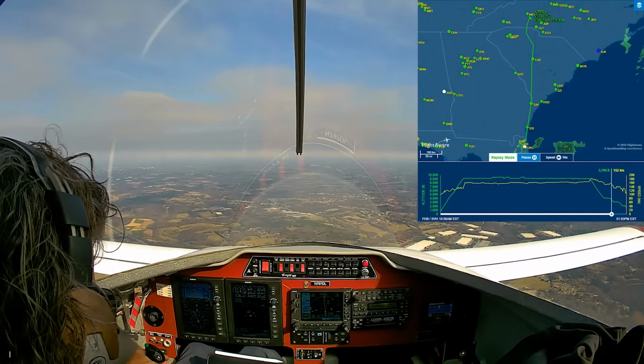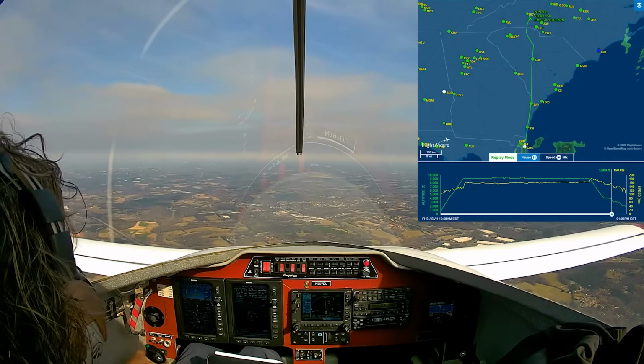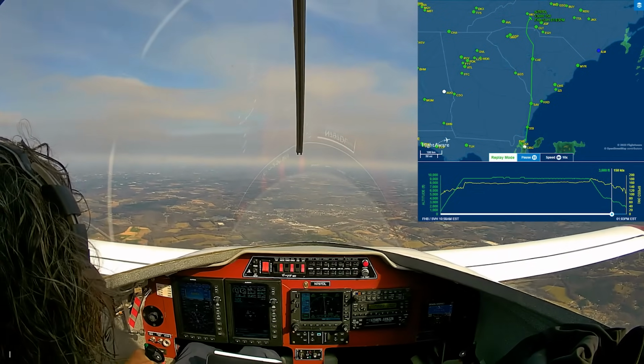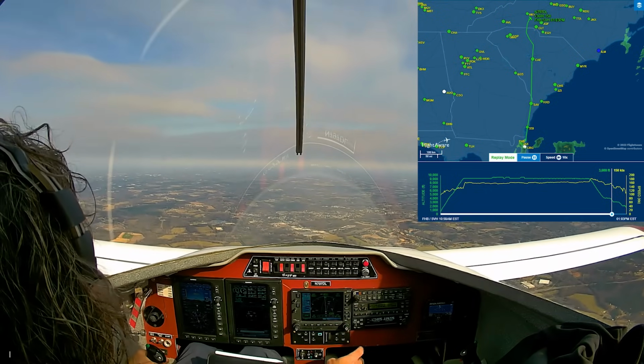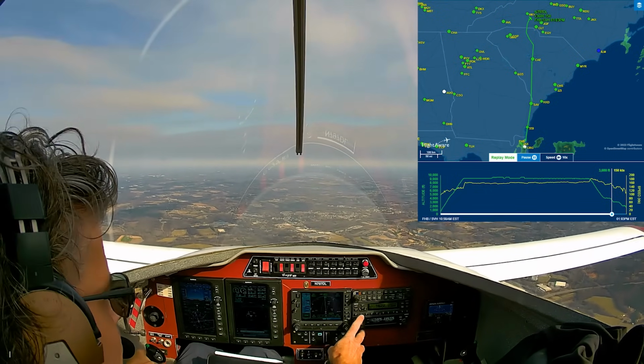797 Delta Lima, contact Atlanta Center 125.15. Delta Lima, we'll go ahead and cancel with you now. We're fairly close. Delta Lima, roger. IFR cancellation received. Squawk VFR. Thanks for your help.